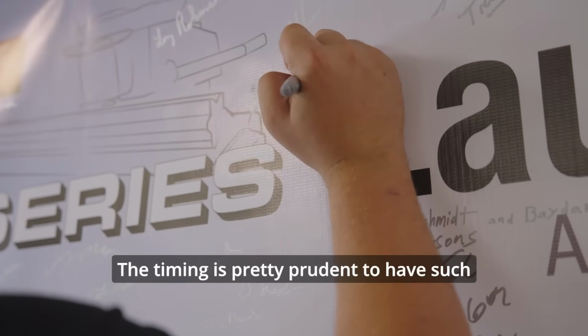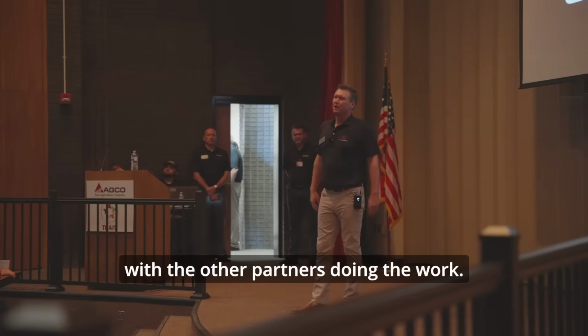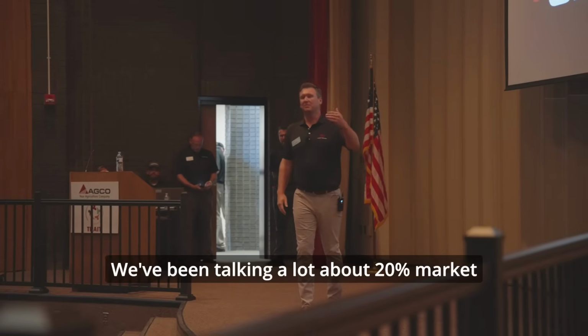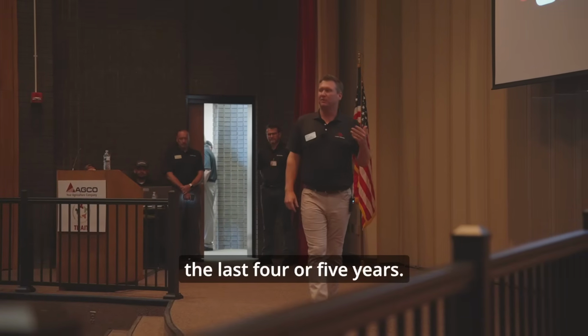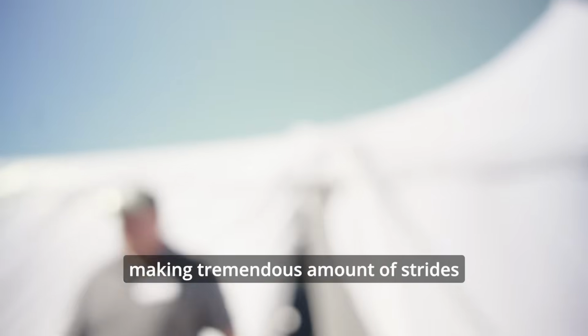The timing is pretty prudent to have such an investment come out in the form of a new combine. With our dealer partners here in the room, we've been talking a lot about 20% market share over the course of the last 4 or 5 years. And everybody in this room has been making tremendous strides towards that shared goal.